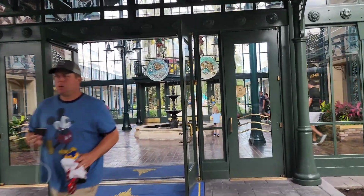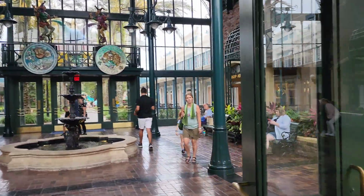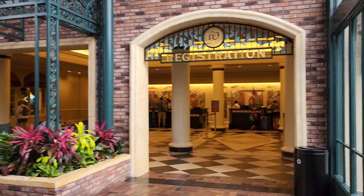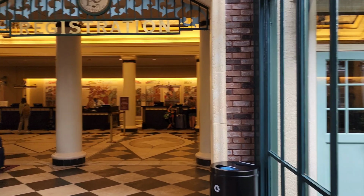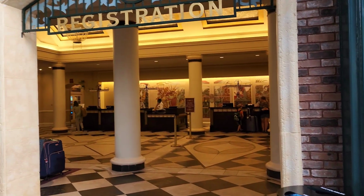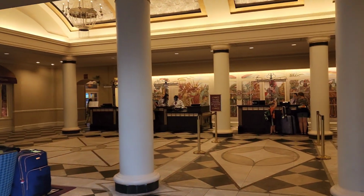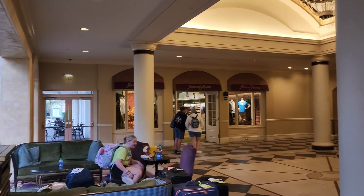And then you come in the doors here. To your right is the registration. So if you need to register, often you can just do all of your registration online. Then when you get here, you get your room number and you never even have to see these people. But if you need to, then there they are. There's also a shop over there called Jackson Square, which I'll show you later. But they do have some merchandise here.